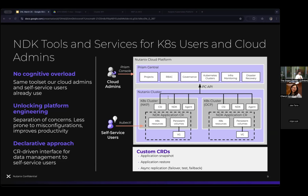The question is, should we be doing stateful or should we be doing stateless, right? Containers was all meant to be stateless all the time, and then we developed stateful. So hence where CloudNativePG comes in. We can provide persistent storage for all container applications. What NDK does, it gives the developers custom CRDs where they can specify what RPO and snapshot replication they want to any other target Nutanix cluster. So you gain full hybrid multi-cloud replication for containers.